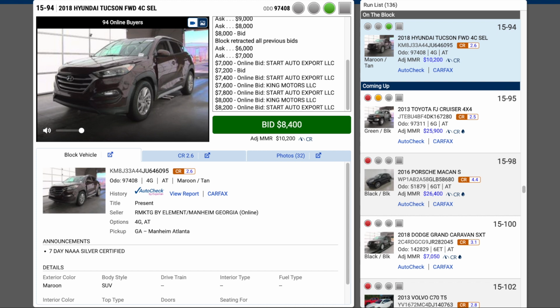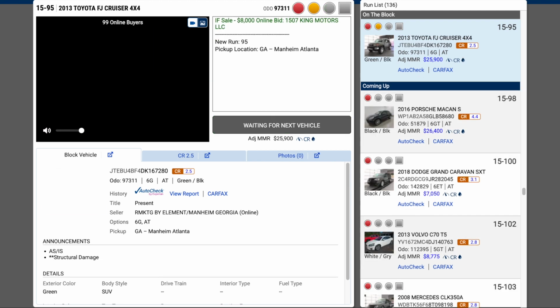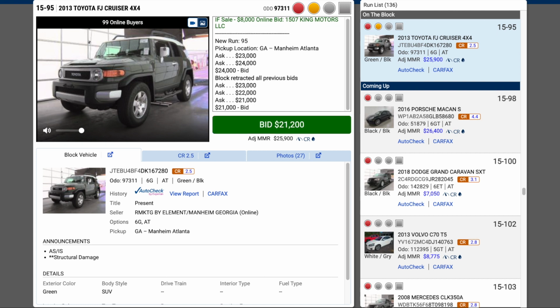8 down with an F on number 1507. We're going to 95, the FJ Cruiser 4x4, as is. It does have structure, guys. 24 down to 2. 21 down to 2, guys. Good merchandise. 19 down to 2.